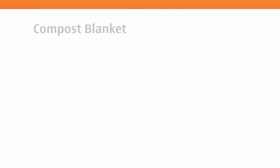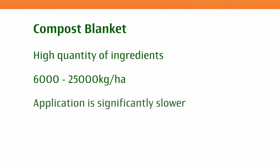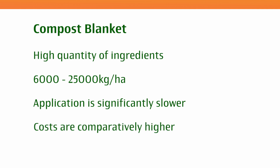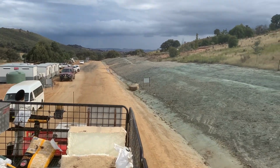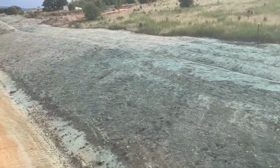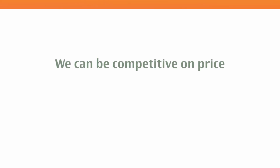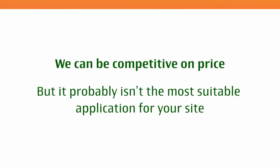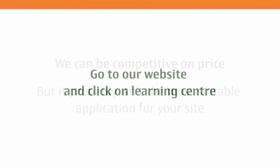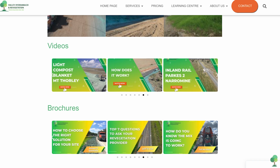On the other hand, a compost blanket has a high quantity of ingredients and the application of this product is significantly slower in comparison. This results in our compost blanket having a higher cost than tractor seeding. If you're after the cheapest price, we might not be the best fit for you. The cheapest prices are generally for a standard application that will be unlikely to produce the results you're after. We can be competitive for the cheapest price, but again, it probably isn't the most suitable product for your site. We recommend watching our How Does It Work video before moving on to get a better understanding.